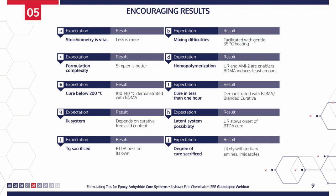One component systems, yes, this becomes and remains a challenge. The reason? Within these systems, there is always some amount of free acid. This is because of the curatives that are used. These mono and dianhydrides, through the manufacturing process, have a certain amount of free acid. This can be considered a contaminant, if you will. It can be considered a kind of catalyst to begin the polymerization process. Has to be controlled. So from a shelf life standpoint, more work has to be done in that area.